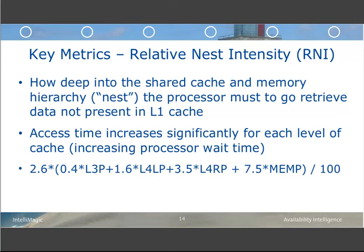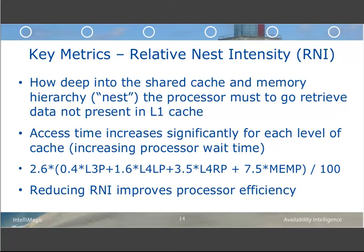The formula to calculate RNI as provided by IBM is processor dependent and reflects the relative access times for the various levels of cache. This is the formula for Z13 processors and reflects the percentages of retrievals from various levels of processor cache: level 3, level 4 local, level 4 remote, and finally from memory. IBM defines a threshold value of 1.0, above which a workload is considered to place a high demand on cache and thus may not achieve the rated capacity of the Z13 processors. But no matter what your RNI currently is, reducing it improves processor efficiency, as the upcoming charts will demonstrate.